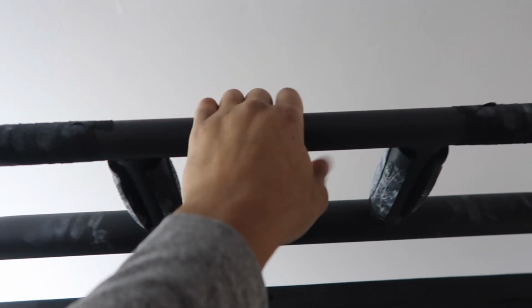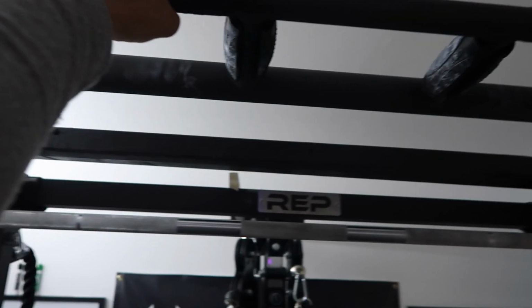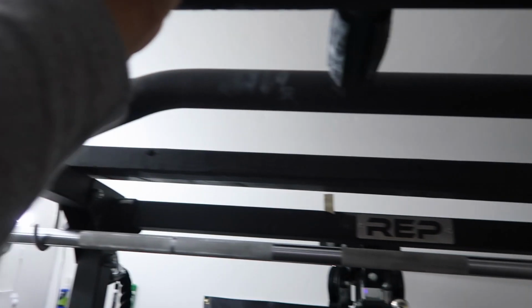I hate the way this feels, just this powder coated. There's not very much grit to it, so my hands get a little sweaty and I can't hang on it. So I just wrap some tape. I don't know if you can actually see that, but I wrap whatever the tape is that you wrap around your thumbs for Olympic lifting. I wrap some of that on here, and I'll use chalk for my chalk ball.